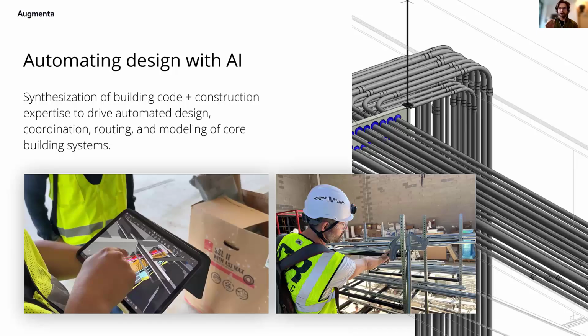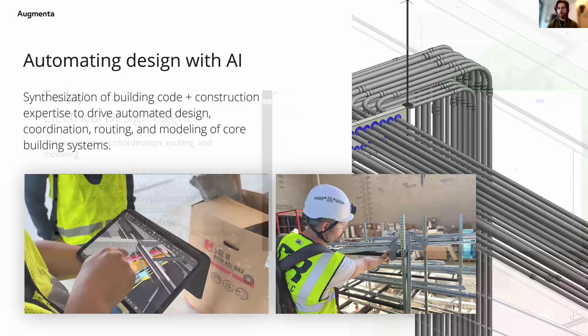And as it turns out, working at this level of detail is very complex. It's quite a hard problem, but we've made significant progress on this over the last couple of years. That's what I'll be showing you today. But fundamentally, we're not attacking this whole problem all at once. Right now, we're really focused on the coordination, routing, and modeling of those core systems. Already we can see that using AI in this application does save a lot of time, significantly reduces errors, and is a lot faster overall than doing it manually.